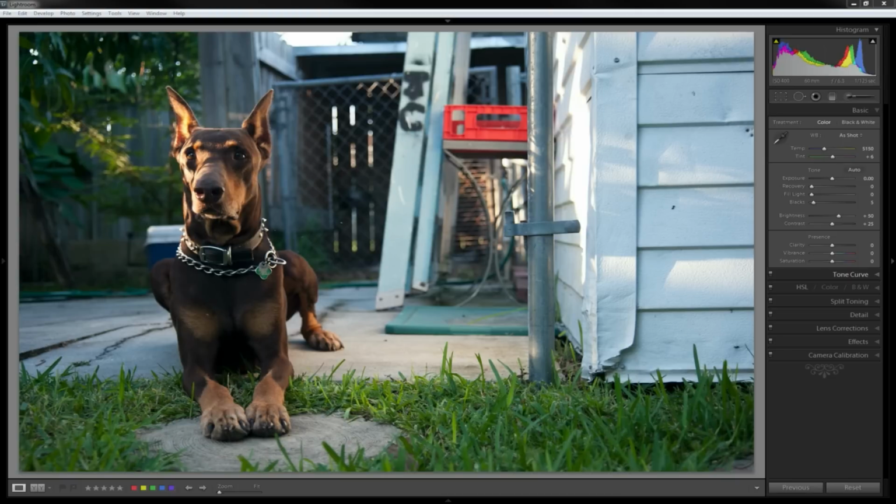Okay, cool photo. A couple things that I don't like. Number one is this red thing back here. So guess what? I'm going straight to black and white. Let's see. Clarity? Yeah, I think we need some clarity because we need that mid-tone contrast.